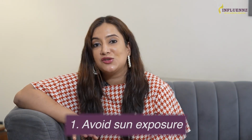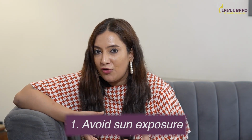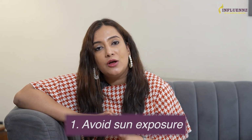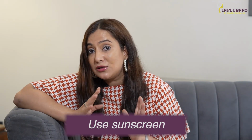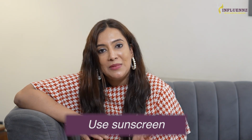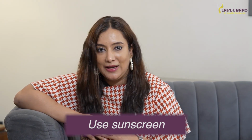The first one is a no-brainer. Avoid sun exposure as much as you can, especially between 10 a.m. to 4 p.m. Use a broad-brimmed hat, use cloth to cover your face and use eye protective glasses to protect your eyes from sun exposure. Use an SPF, at least SPF 50 plus, especially in an environment where we are facing a heat wave, and use a combination of chemical as well as physical sunscreen to protect your skin from UVA, UVB as well as visible light.